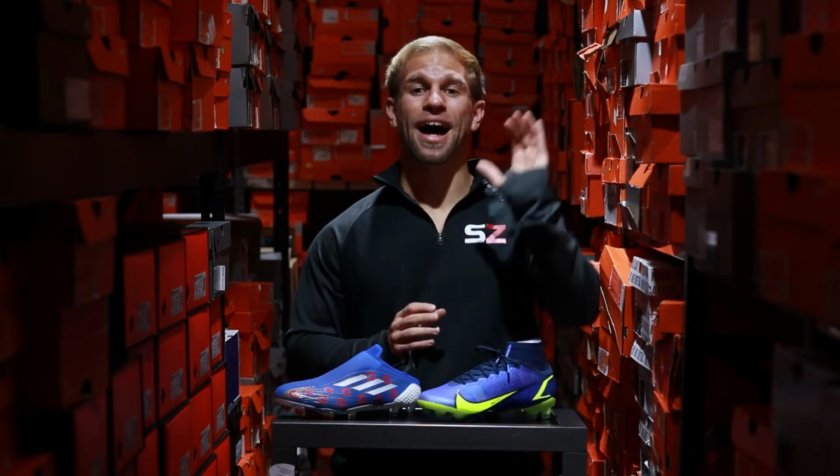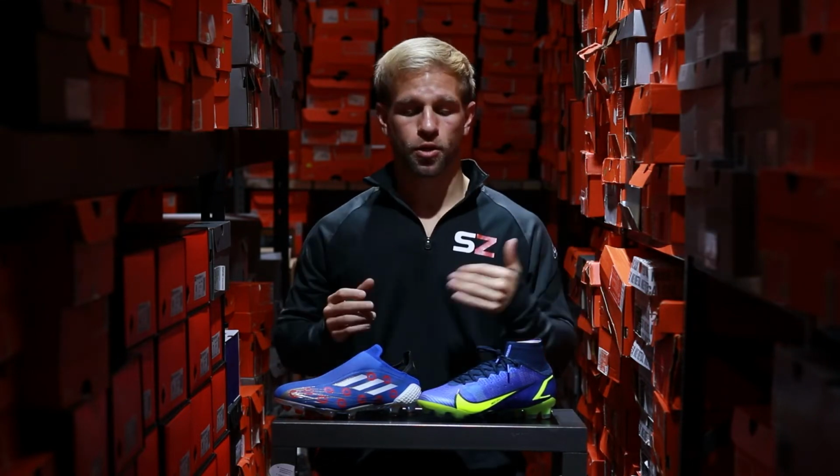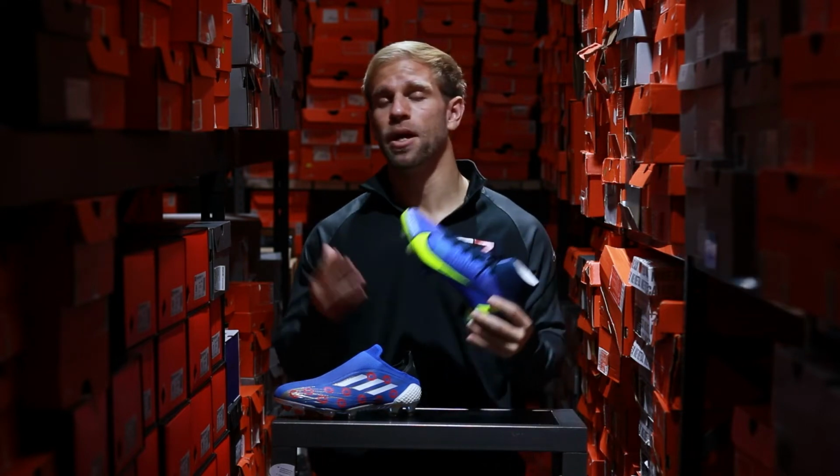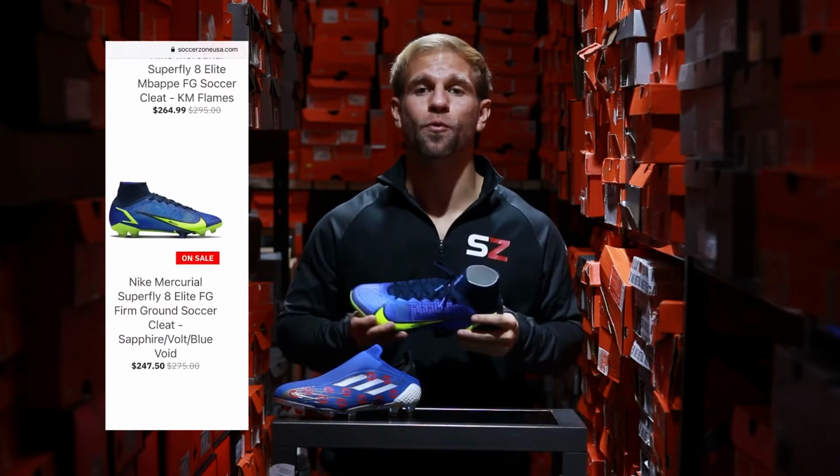Just like purchasing the high-end shoes, you can also purchase a mid-tier or a lower-tier shoe at a lower price if you do, again, get a lower model or an older colorway. They're likely to be a little bit more affordable. Now, here at Soccer Zone USA, most of our stuff is marked down compared to the Adidas, Nike, Puma retail prices on their websites so that we can offer you a better deal on some of these products. So if you wanted to get these Superflies, usually they're about $275 on Nike.com, but we have them for usually under $250.